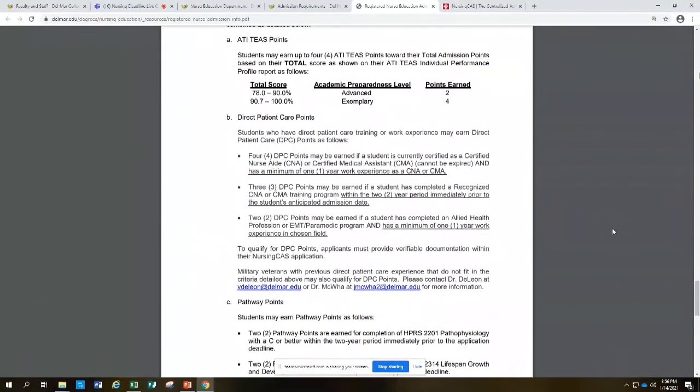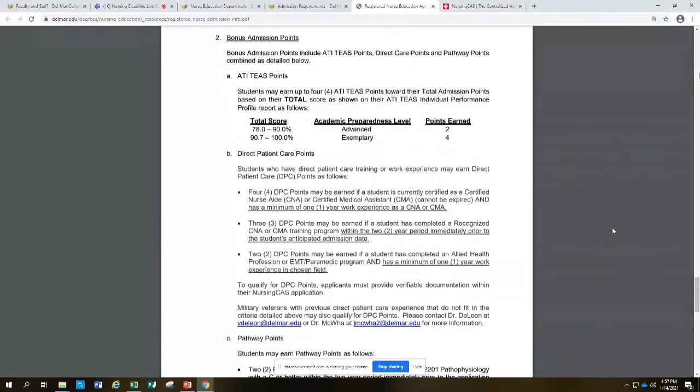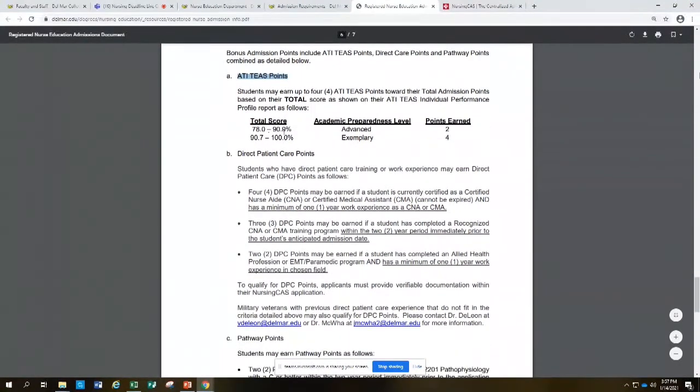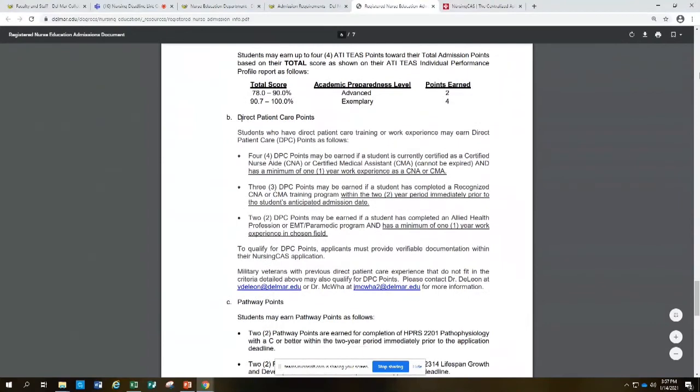I will share my email with you for those of you that don't have it already. Send me an email. I will email you the calculator and you can plug your grades in. You can see if you meet the minimum requirements, and then you can determine how many bonus points you have. There are 3 areas of bonus points that we provide. One is based on your TEAS exam. If your total score is in any of these 2 ranges, you could possibly get 2 or 4 bonus points.